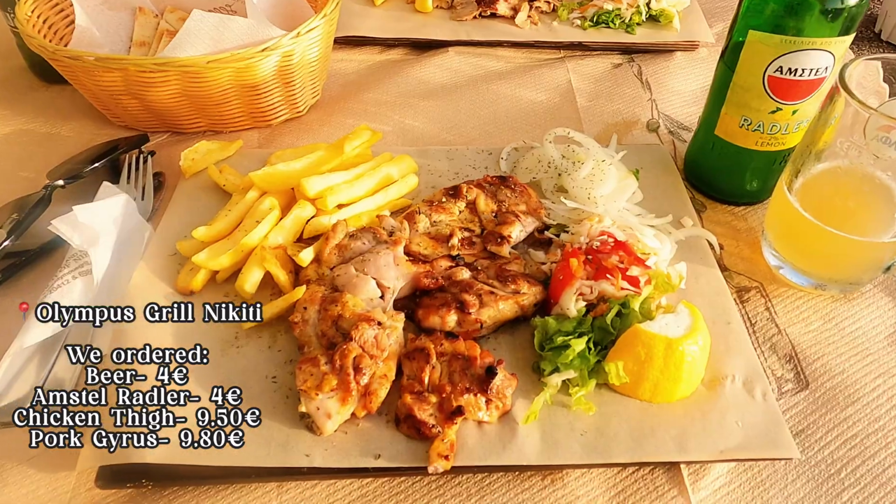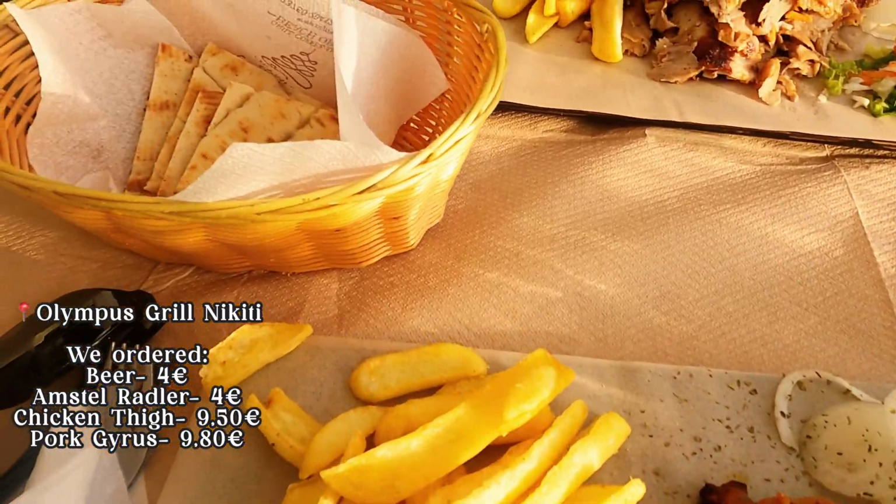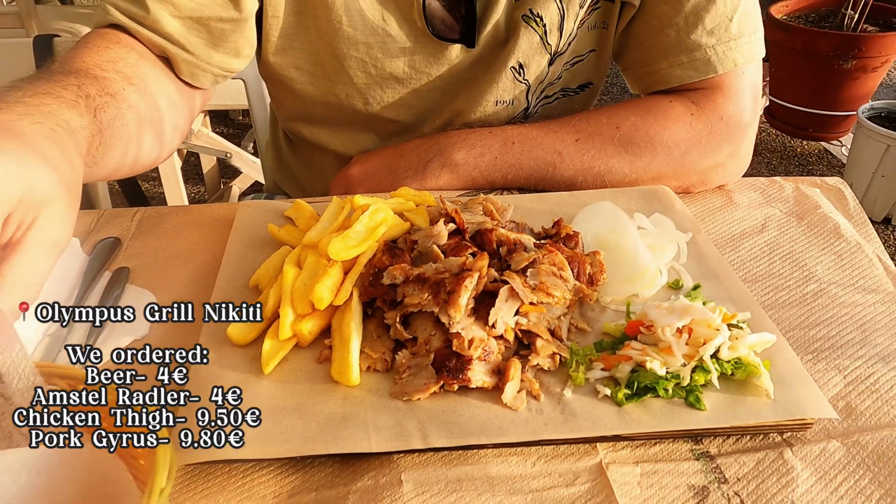Wow. I got chicken thigh for 9 euros and 50 cents. Pita bread. Pork gyros for how much? 9.80.